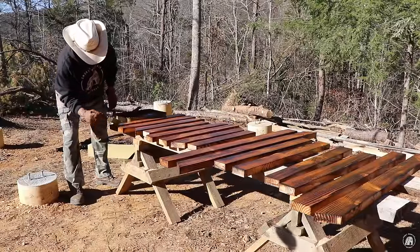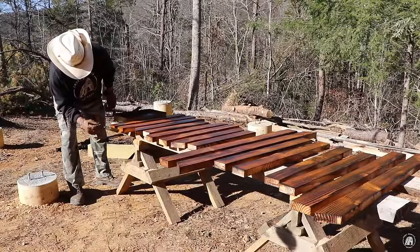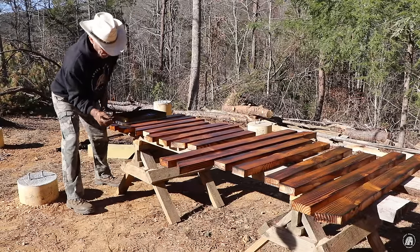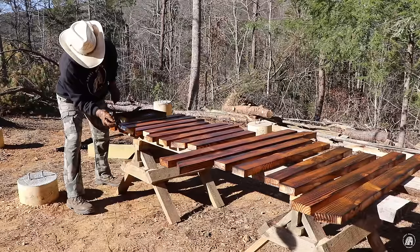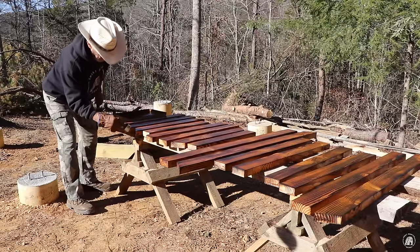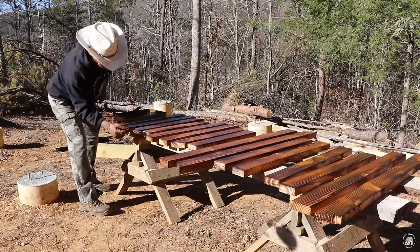What I'm going to do is I'm going to lay this aside and let it dry for a day, then we'll put it up. This is actually the trim for the windows, plus the siding will actually butt up to this as well. So that's the reason it's so thick.